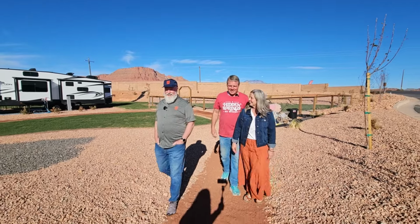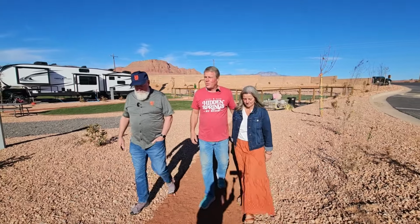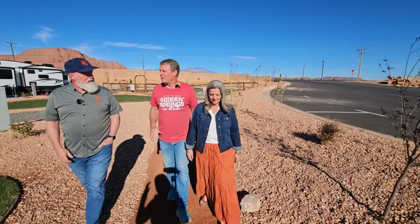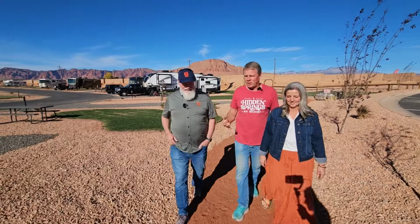Oh, that's fantastic. And then how many spaces do you have in the RV resort here? So there's 150 spaces total. 138 of them are for RVs and 12 are for tents. So you can just come in with your little car and pull out your tent. We've even had people just park at the tent sites and sleep in their car.